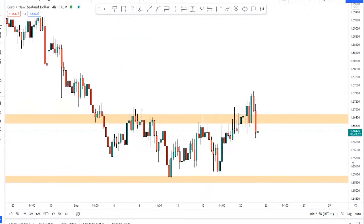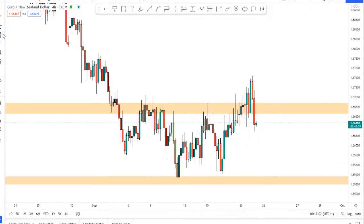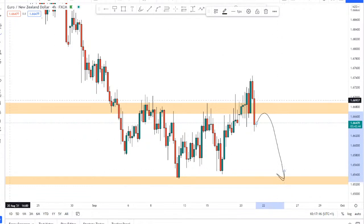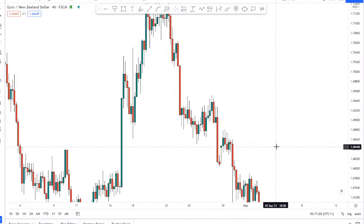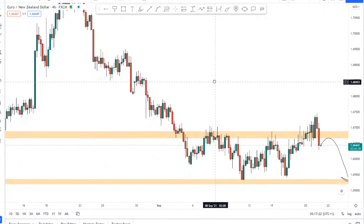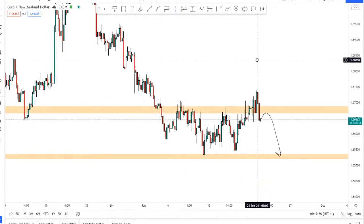Very nice close there on the 4H. Now I think that momentum does continue, so we don't climb back out of this resistance by the end of the day. As long as we can hold that as resistance, then any pullback you can find, maybe on an hourly or on the lower time frames, I think we'll probably just see a completion of that range. I'm not too sure if we'll see a break of this support, just because we've had a massive dump to the downside, and price might want to retrace some of that movement eventually.